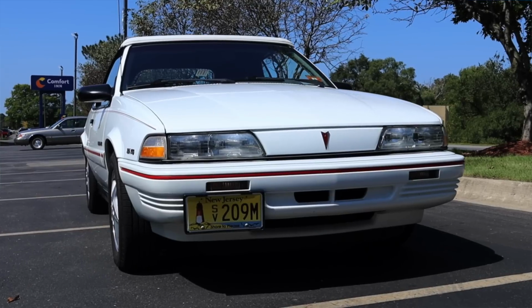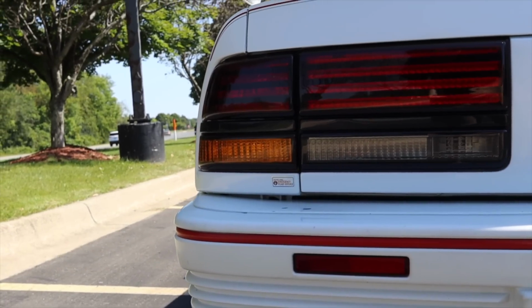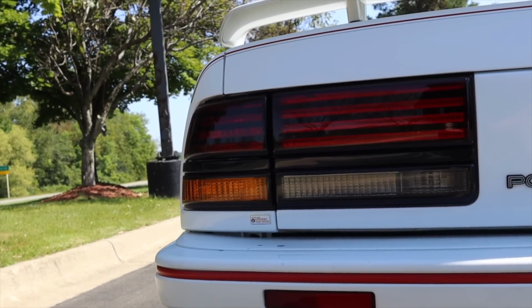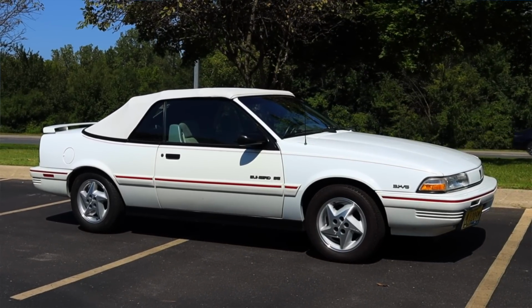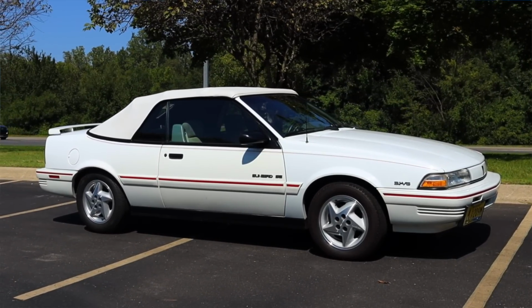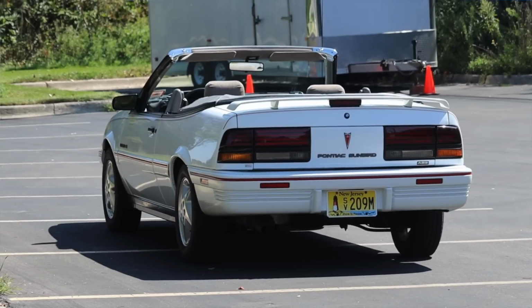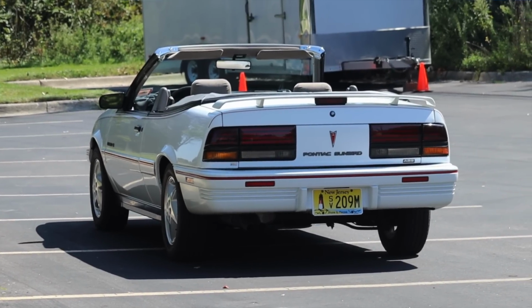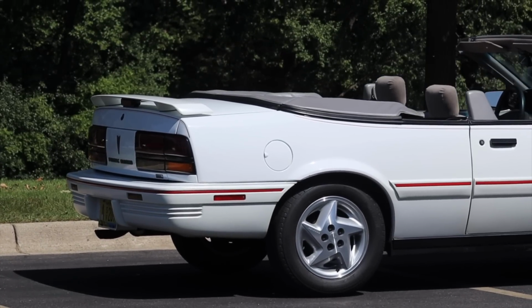Here in 2024, again, we don't really have many affordable convertibles anymore. We don't really have many economy cars anymore, or just convertibles in general. But this is a segment that used to be so popular. You could have an affordable convertible if you wanted one. You could buy one in or just outside of college. And that's just not the case anymore. And so that's why I was so excited to drive this Pontiac Sunbird.